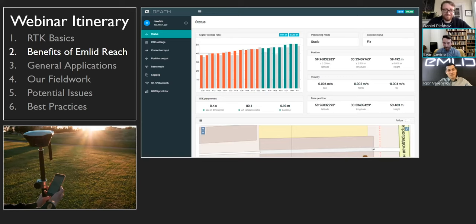So taken as a whole, the benefits in our experience are pretty overpowering, and when it comes to collecting data at a spectacularly high level of accuracy on a budget, this is the way to go.